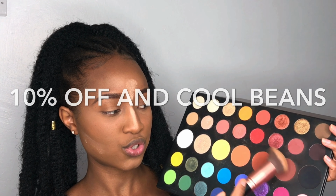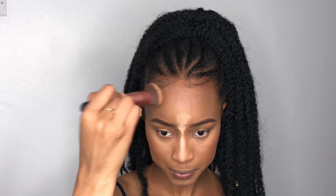As that bakes, I'm just going to go into my Morphe X James Charles palette, and I'm going to use some of the shadows here to bronze. So I'm going to use these two shades, getting rid of the excess, and I'm just going to go above my contour. Not forgetting the forehead as well. Okay, so we're going to leave the face as it is, and we're going to finish it off once we are done with the eyes.